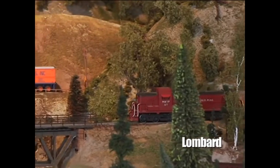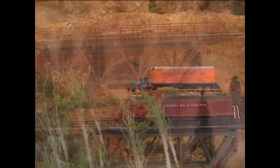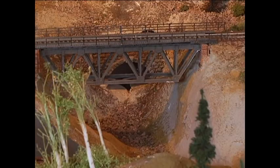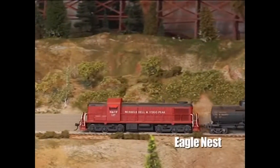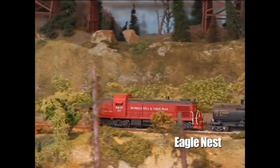Our train passes over the Lilo Bridge number 1, a 66-foot steel deck truss bridge crossing over an area called Dry Wash. We built this area to look like a typical mountain wash. There is no water because it's only wet after a heavy rain. Continuing upgrade, we approach Eagle Nest and Lilo Bridge number 2.